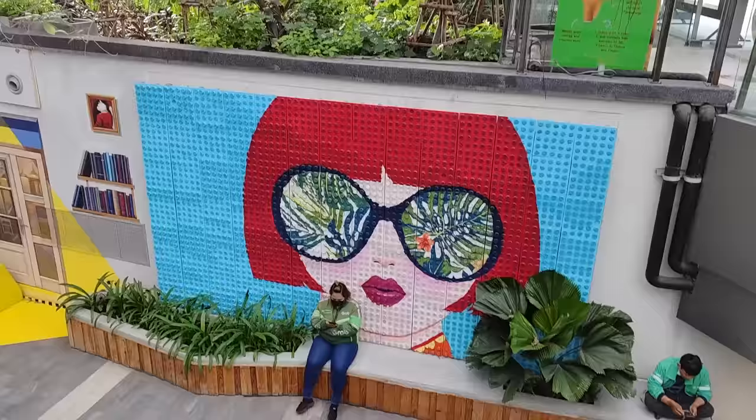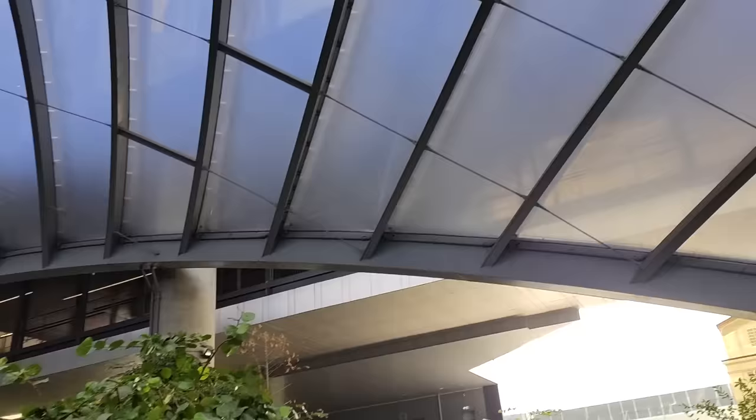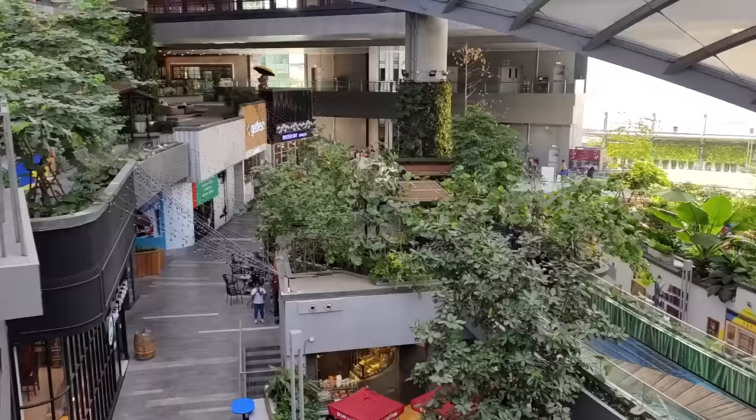And again, park-like setting here, under the roof. Lots of places to chill or work or meet friends. It's really nice. Maybe I'll switch and I'll show you what it looks like at night.